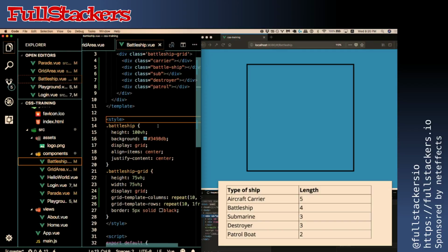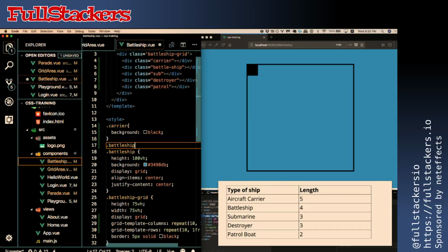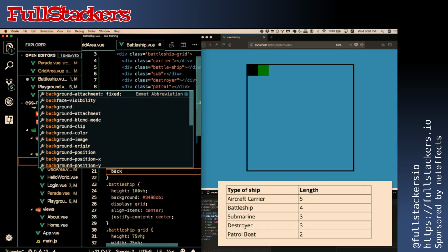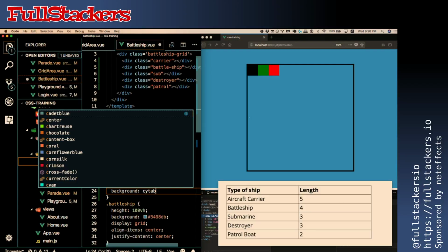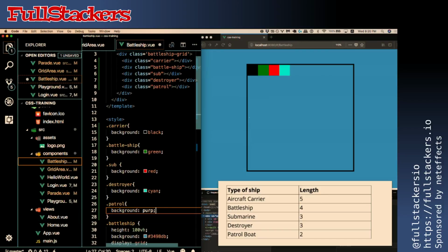So let's give the carrier black. Background black, the battleship, battle-ship rather, background green, the sub, background color of red, and the destroyer background of cyan, and the patrol a background of purple. No, we didn't use purple. Okay. So all the 5 pieces are there, but they're not sized or positioned correctly.